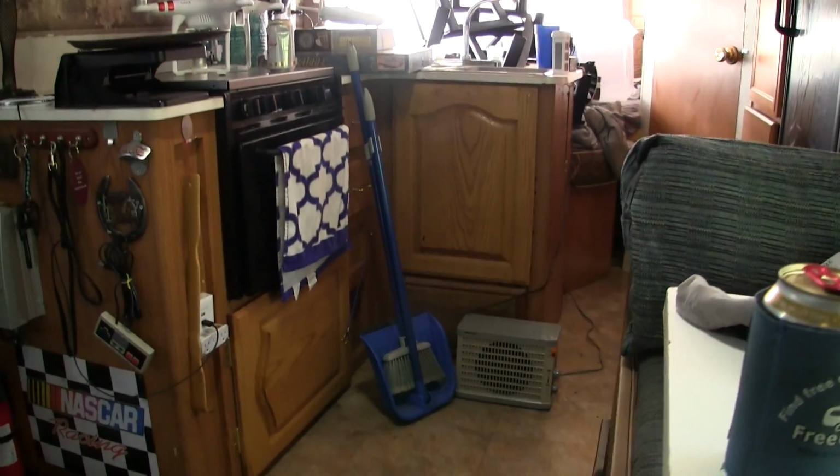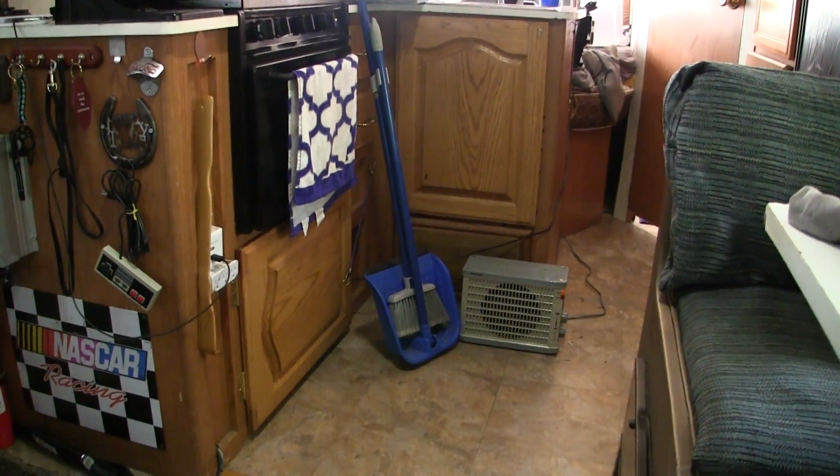Doing a little bit of cleanup and organization here in the RV at Priest Point Park. You can see I got the heater down here running. We'll step outside real quick. There's definitely some big trees here. This is one of my favorite parks to visit here in Olympia. It's really only about 3 miles from downtown Olympia.